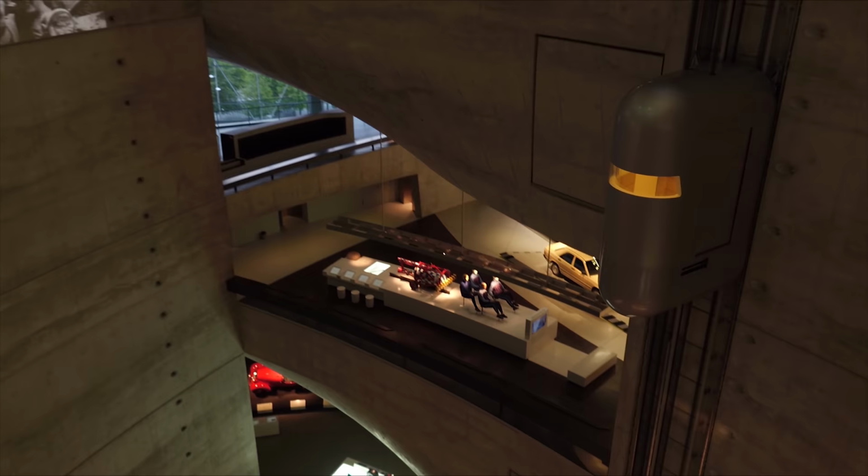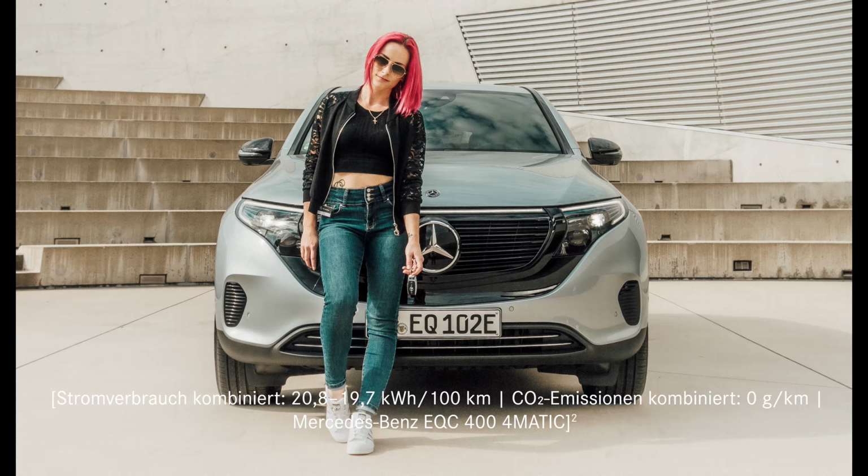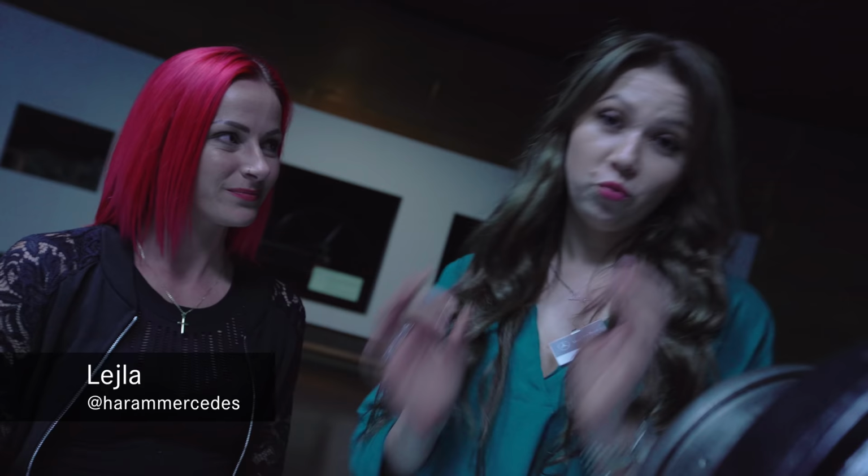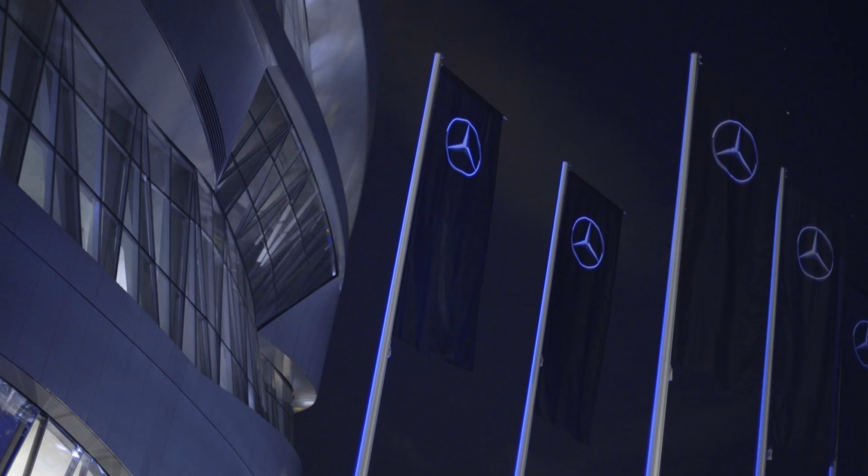Hey, my name is Simone, all my friends call me Simi, and I'm a hobby photographer and model. First time here in the Mercedes-Benz Museum at night. Spooky! Someone could say spooky for me. It's unbelievable that I've even got this opportunity to get here. My name is Leila. I just came directly from Bosnia from my flight. It's huge, huge, so I'm really overthrilled.